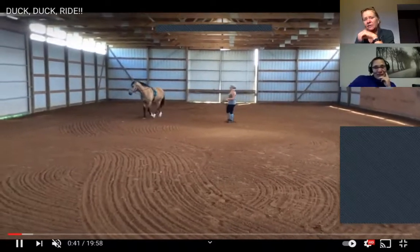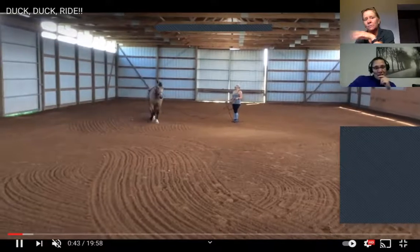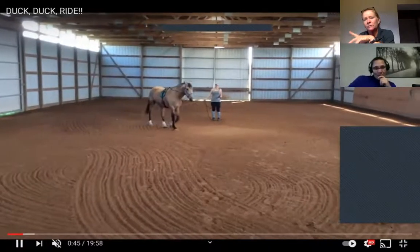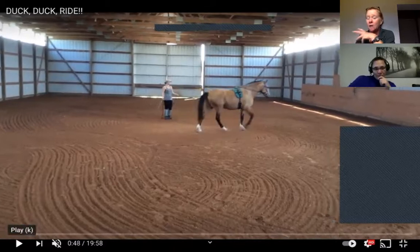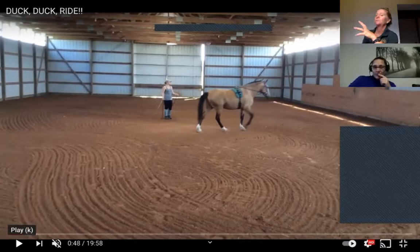So extension is when the skull is pushing backwards towards his torso. And in gaited horses, they really like the nod, but they're not paying attention to whether the nod is sort of going more backwards or the nod is going more forward.